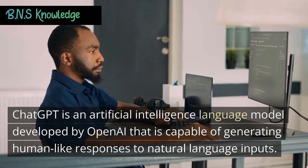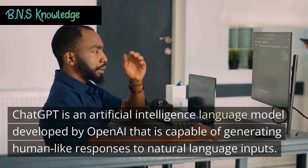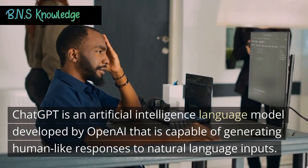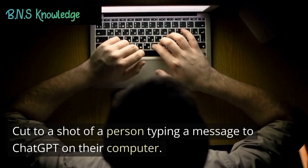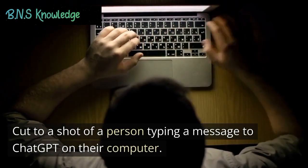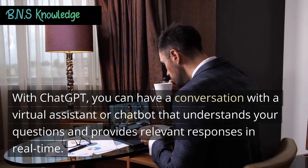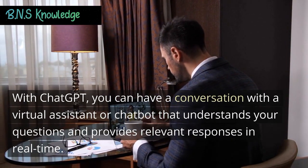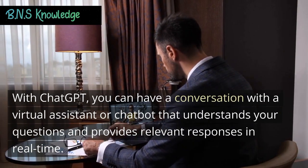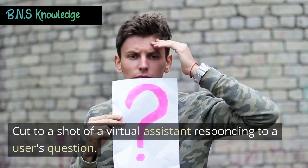ChatGPT is an artificial intelligence language model developed by OpenAI that is capable of generating human-like responses to natural language inputs. Cut to a shot of a person typing a message to ChatGPT on their computer. With ChatGPT, you can have a conversation with a virtual assistant or chatbot that understands your questions and provides relevant responses in real time. Cut to a shot of a virtual assistant responding to a user's question.